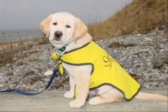A guide dog is a highly trained dog that acts as a helping hand to blind and visually impaired people. A guide dog can provide mobility, freedom, and independence to people with disabilities, as well as being a faithful and loving companion.